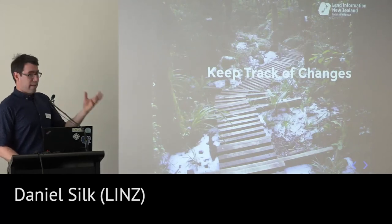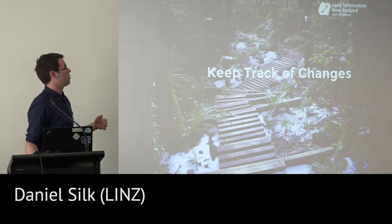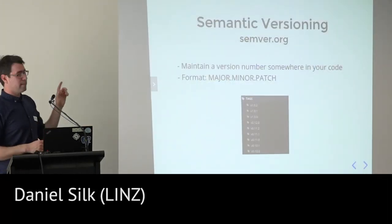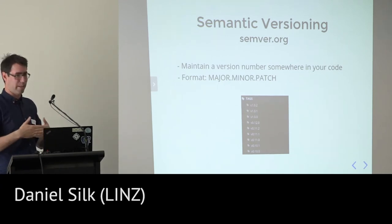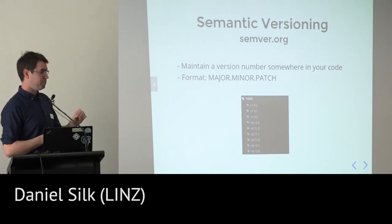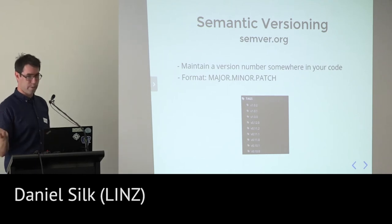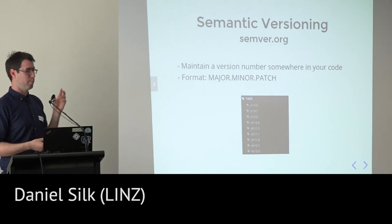So version control allows you to keep track of changes, but there are other things that are quite important to do to also keep track of changes. Semantic versioning, there's a website, semver.org. It's basically just describing how you should manage your version number for a piece of software. QGIS follows it, so a great example that we've just seen is the major version of QGIS is changing from 2.0 to 3.0.